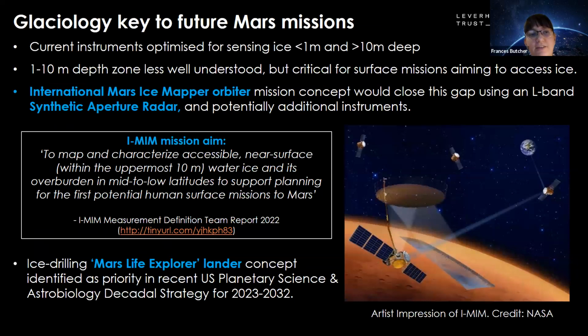And this means that glaciology is really key to the future of Mars exploration. There's actually a pathway to human exploration being developed in which ice missions really are the centerpiece. As I mentioned before, the instruments on the spacecraft that we currently have or have had in the past are optimized for sensing ice that's shallower than 1 meter or deeper than 10 to 15 meters. Shallower than 1 meter is imagers and neutron spectrometers, and deeper than 10 meters is the ground penetrating radar. This means that in the 1 to 10 meter depth zone, we can make inferences, but we know less about the specific ice properties. And yet this is the zone that's really critical for surface missions that might aim to access ice.